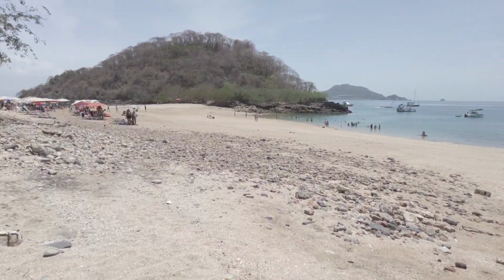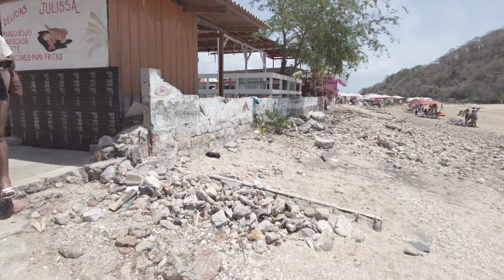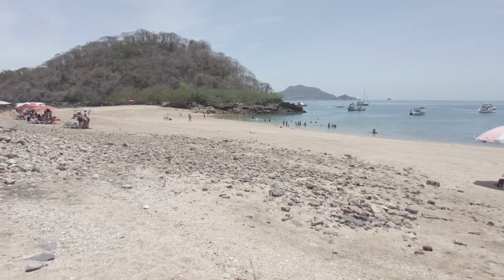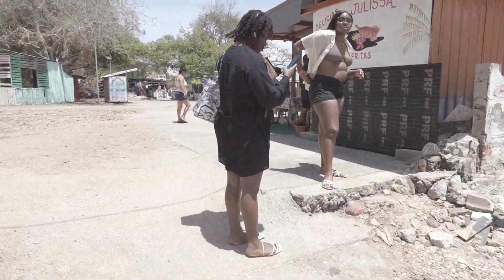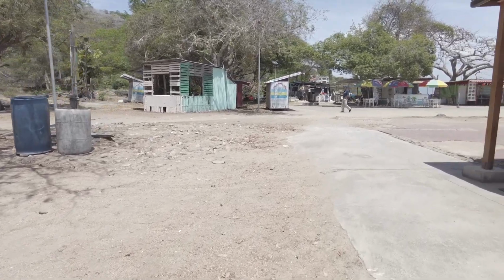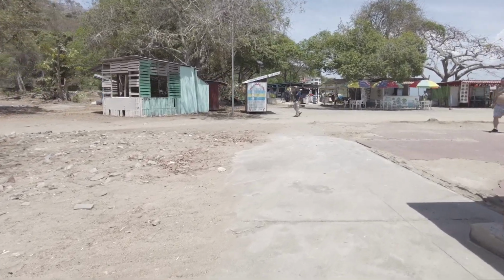This was just one side of the beach area, and as you can see, it was a bit rocky, so I chose not to partake. There were a lot of people on the other side, just around the corner from where I'm showing you, and then there was a whole other side to the beach as well.